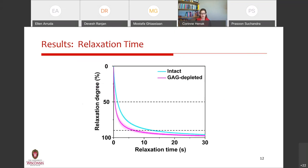We defined three different regimes based on 50% or 90% relaxation. So less than 50% relaxed, we considered pre-relaxed. So that's the case where our argument is that very few of the poroelastic or viscoelastic relaxations have occurred. Greater than 90% relaxed, we're considering post-relaxed. So that's where we would say the majority of the poroelastic and viscoelastic relaxations have occurred. And then there's this transition zone between those two. For the GAG-depleted cartilage, the transition zone is shown here in the pink shaded region. And for the intact cartilage, it's shown in the cyan region. So you can see that these are shifted slightly relative to each other.